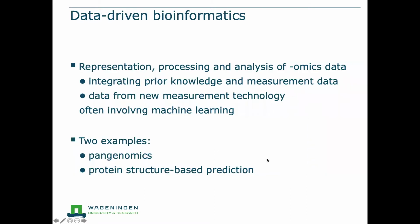My own research interest is, I have more of a computer science background, so it's in how to represent, process, and analyze this omics data. And I like to often involve machine learning in that. And my main questions are then, how can we integrate prior knowledge and measurement data, which is often easier said than done? And how do we work with data from new measurement technology?